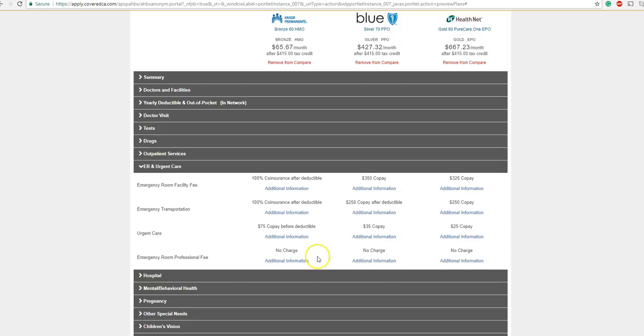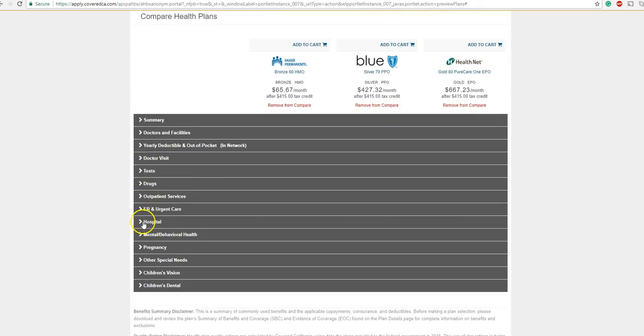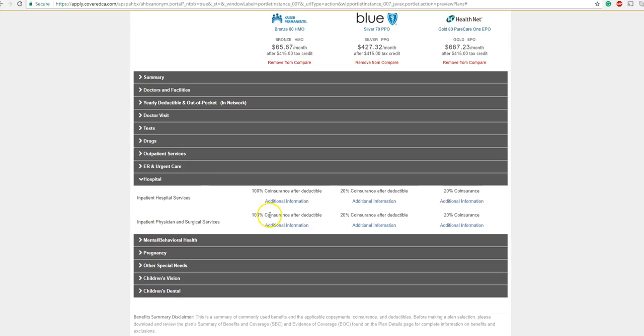And as I said, there is no separate professional fee across the board. Okay, let's move on. Hospital. Same as with the outpatient services. With the bronze, you pay the deductible for hospital visits, and then you pay the coinsurance until you meet the out-of-pocket maximum. With the silver, you pay 20% coinsurance for hospital visits, but you first need to meet the deductible. And again, there is no deductible in the gold level plans, so you pay only 20%.